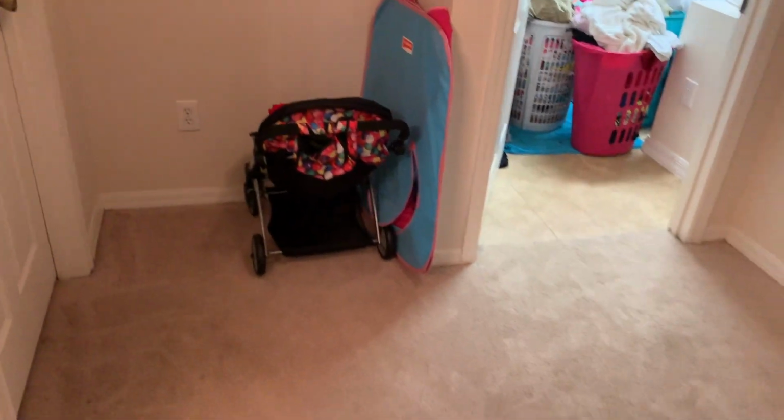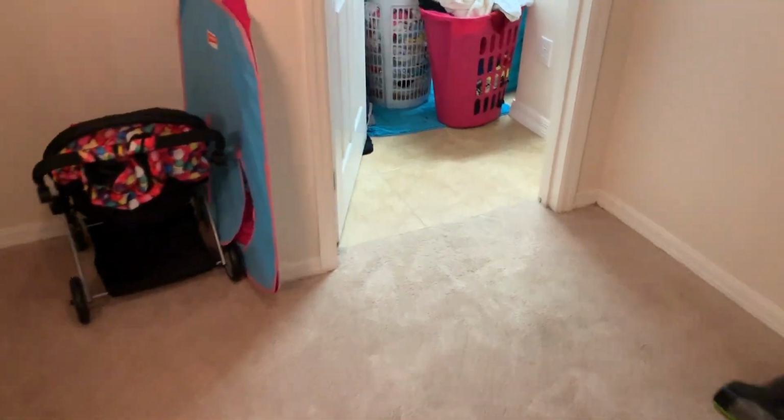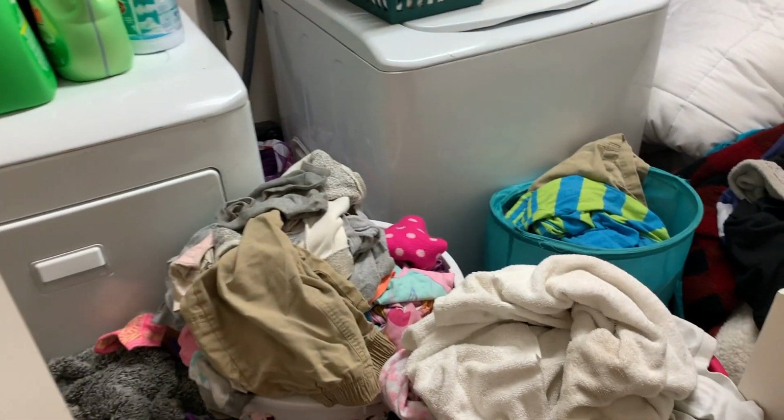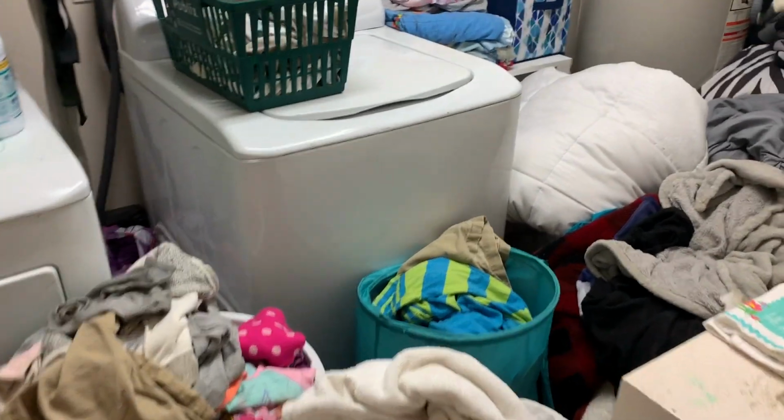The little corner is finally clean. Thank goodness, it was driving me crazy. And I've got the rest of the laundry sorted. I've got some in there right now.